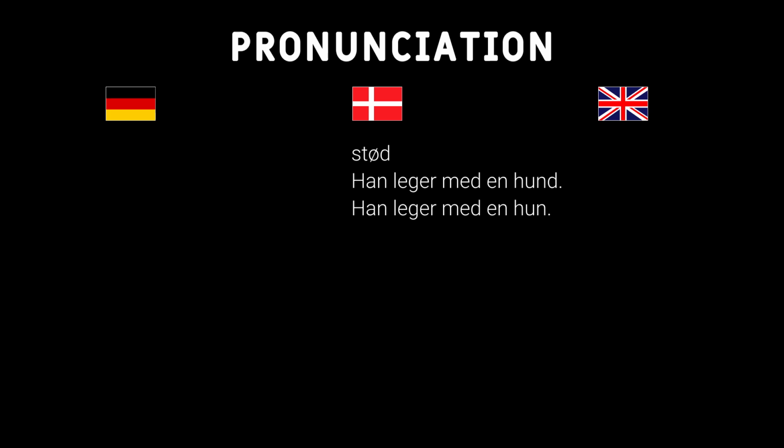The second sentence is a bit far-fetched, maybe. It would mean he plays with a she, with a female. It's a very biological term to use hun in this case, the way I'm using it here. But it's a good way to show the difference between and the importance of pronouncing the stød, which is happening in the hund. Han leger med en hund. And in han leger med en hun, there's no stød. I have a whole series on the stød as well if you're interested in that.